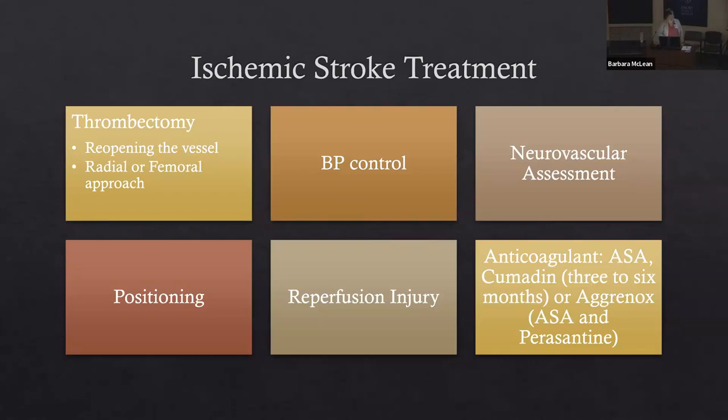Blood pressure control, we want to allow that permissive hypertension in ischemic patients, but we want to make sure that we control our blood pressure in bleeds. The reasoning is that permissive hypertension allows for better perfusion of the brain until either TPA or a thrombectomy can be performed to restore blood flow back to that area.